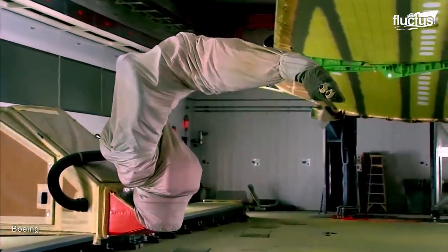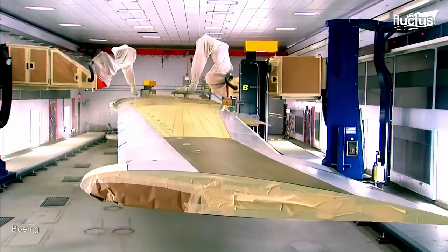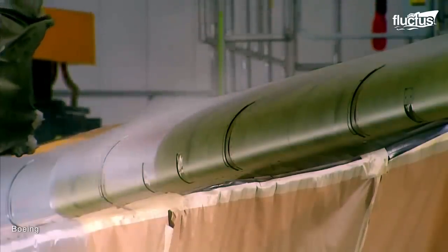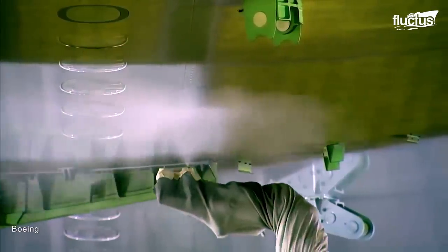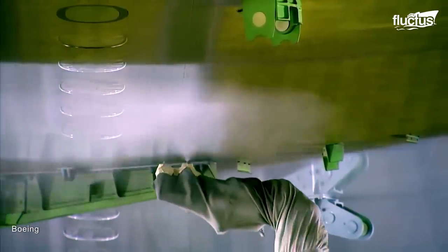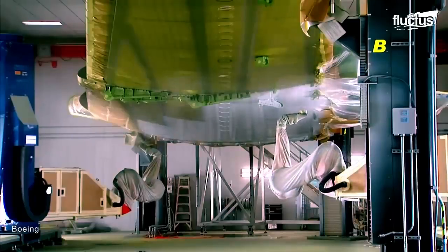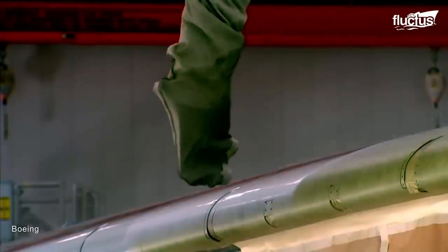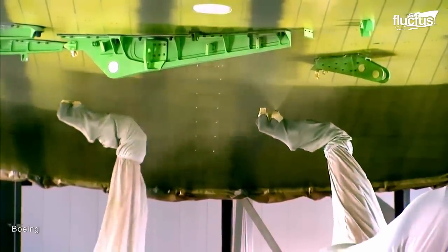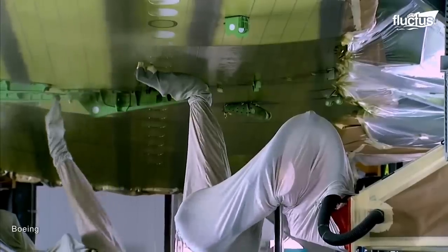Another part of the 777 production process where robotics are playing an increasingly significant role is painting. In fact, Boeing recently established a brand new facility at its Everett, Washington factory, where various components, such as wings, can be painted with maximum accuracy in minimal time.